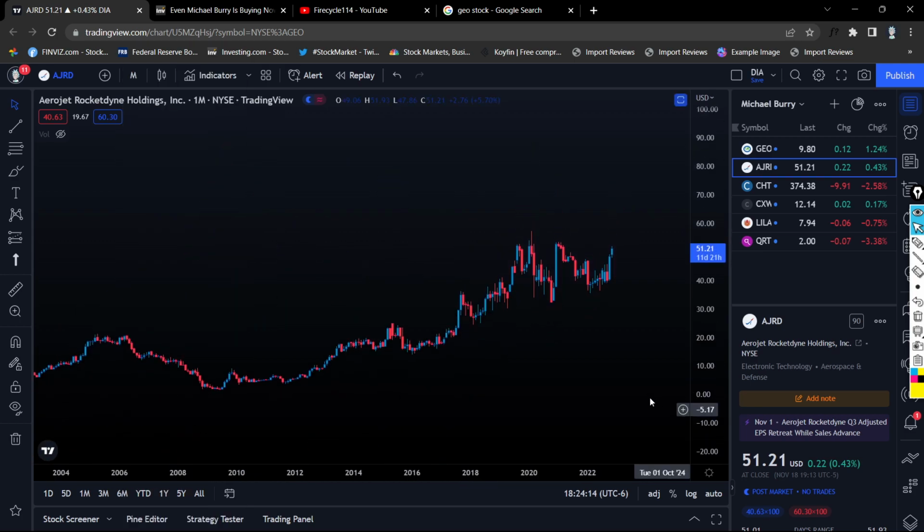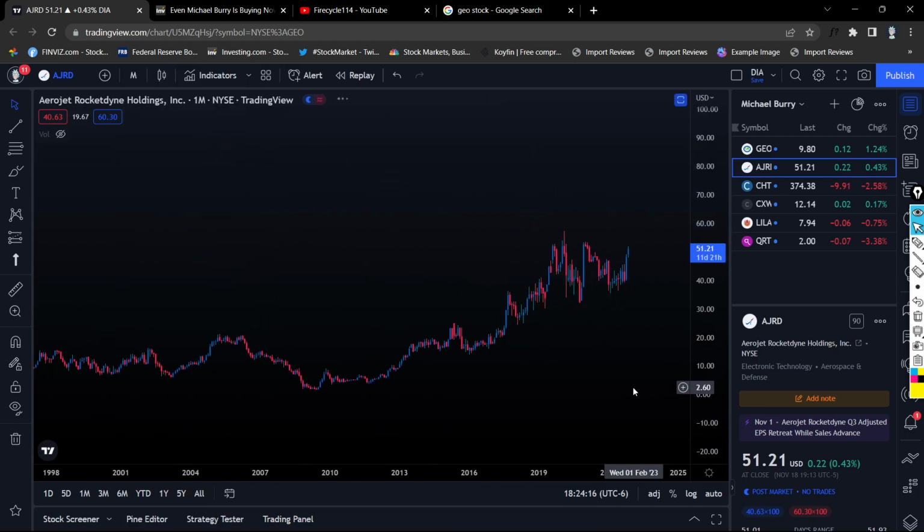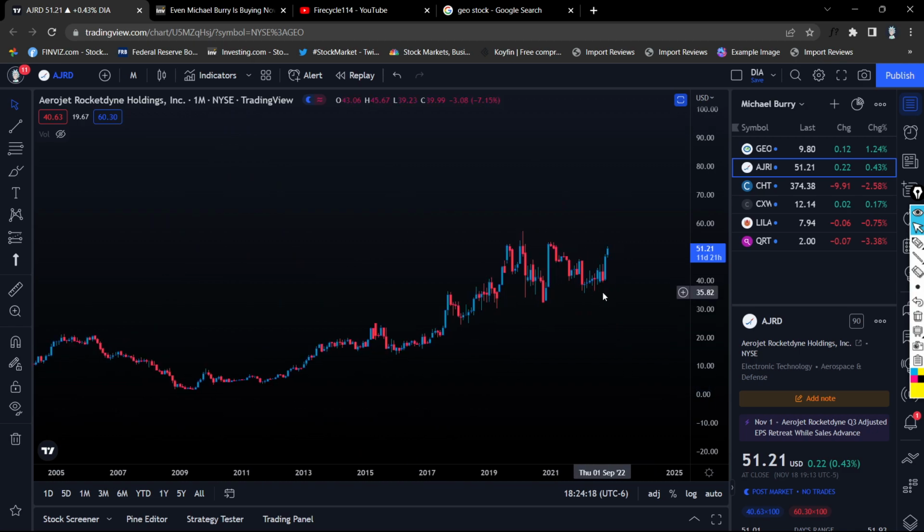And I'm first of all taking a look at the bigger trend. I'm taking a look at the monthly time frame, and straight up I see an amazing opportunity. I see a great chart. I see a symmetrical triangle on the monthly time frame.